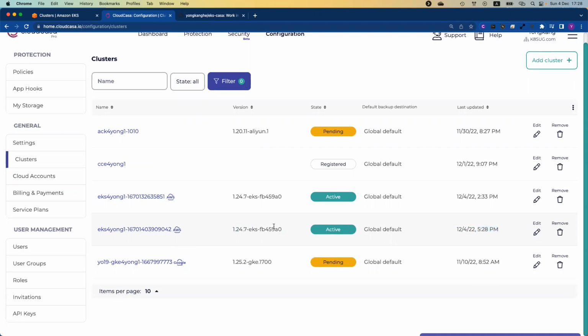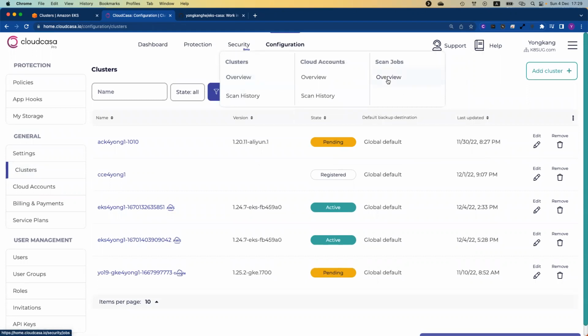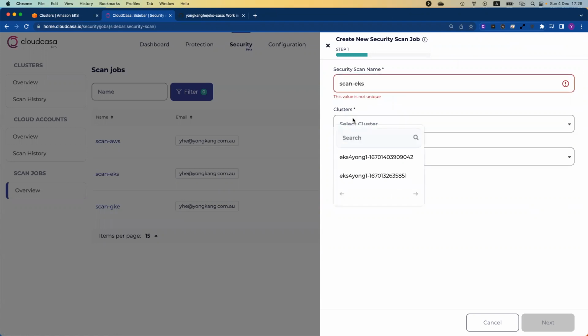So now, how to enable the container scan? From the security tab here, I need to go to the overview tab, scan jobs. Basically, the first step is to install the agent, which I already did. The second step is to configure a scan job. Let me show you how to configure a scan job. You can give it a name, say scan EKS, and select the cluster you want to scan.